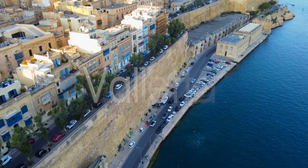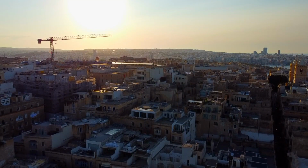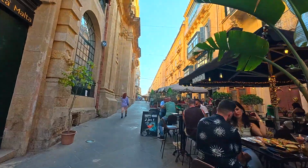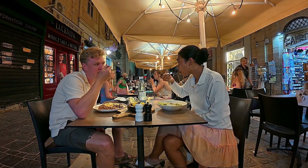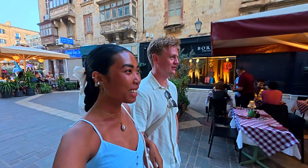And the second is, of course, Valletta, which is Malta's capital. It is filled with history, beautiful architecture, and cute cafes. My husband and I had dinner here for some nights, and we just really enjoyed all the live music and liveliness around town.